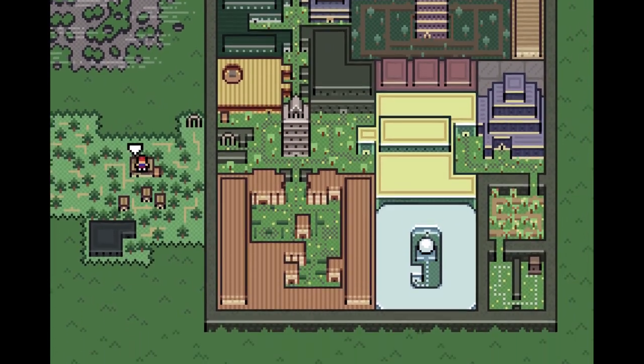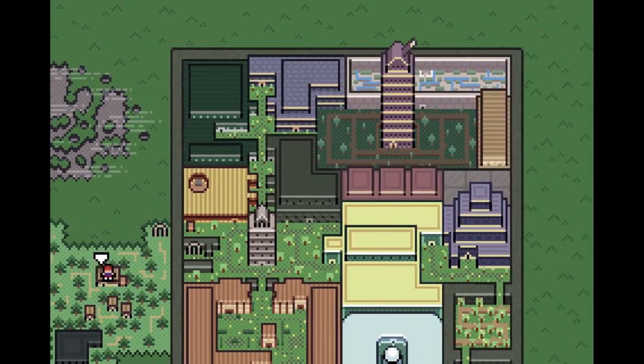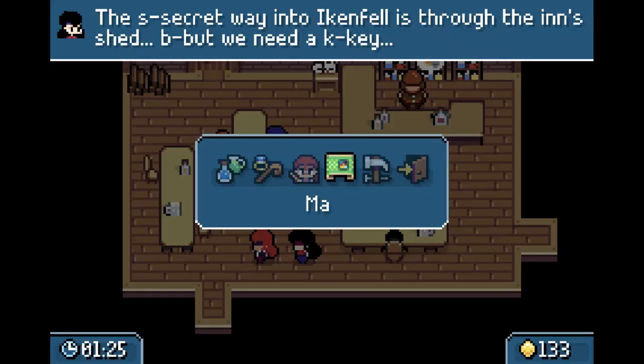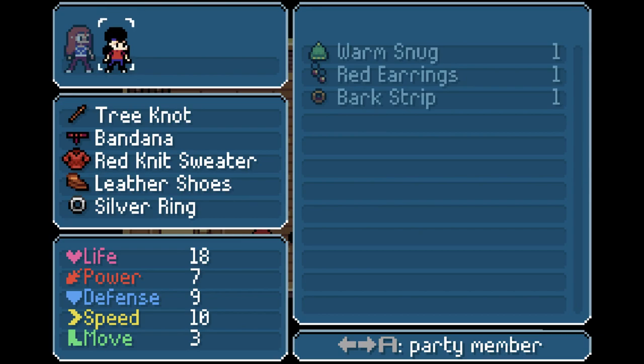I think maybe the map is kind of revealing more than it should about where we're gonna go. I can see all this stuff inside the school that I'm not supposed to be able to get to yet. I don't know, maybe that's just deliberate.